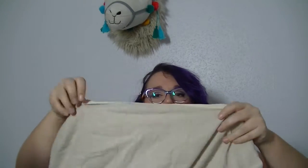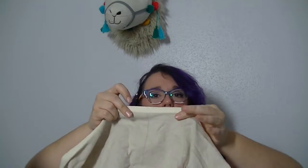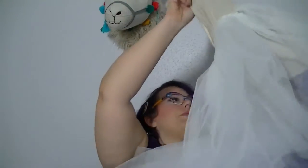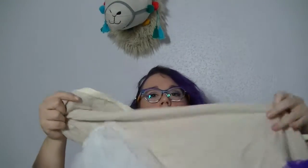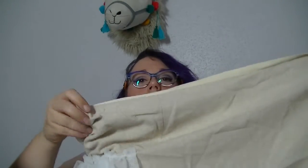Anyway, this fabric I already had. Same with this twill tape for the base of the crinoline, and I used the pattern that I made, or drafted. Where's the front? Okay, that's the back. This is the front.